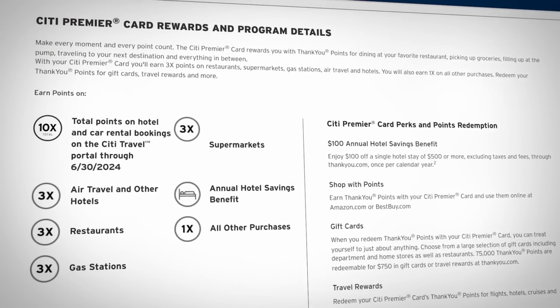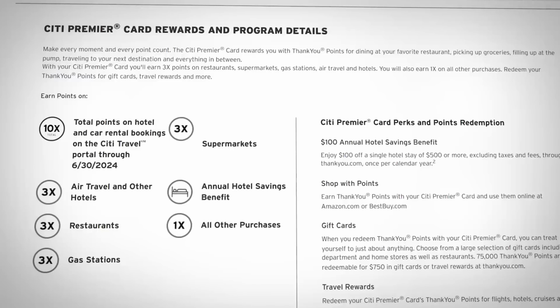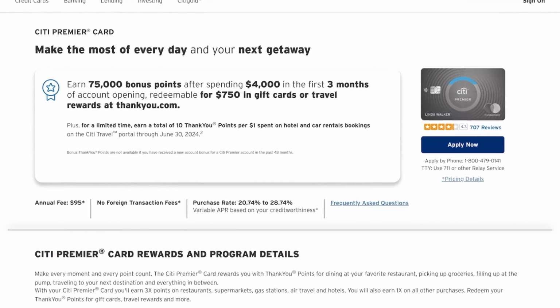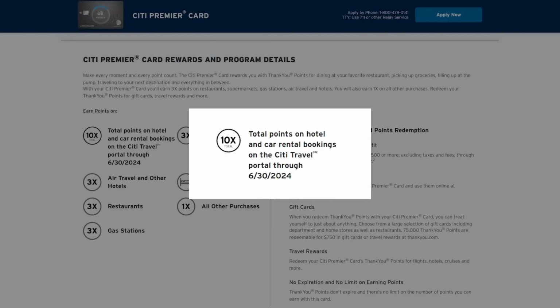This card's also going to give you access to a lot of 3x categories, which will either complement the Saver One very well in the categories that it doesn't cover, or it's going to become one of the cards that you spend a lot of money on if you went the Citi only route. Not to mention, right now, this card is coming with an elevated 75,000 point welcome offer after spending $4,000 in the first 3 months. Plus, right now, it gives you 10x back whenever you book travel through Citi's new travel portal, so it's definitely a good time to hop on it.